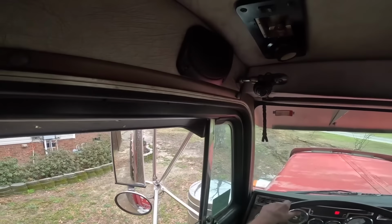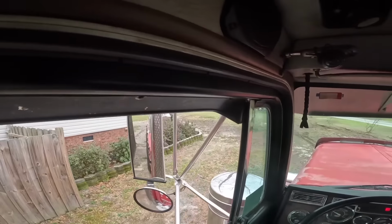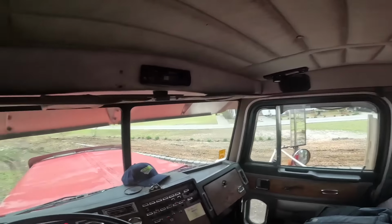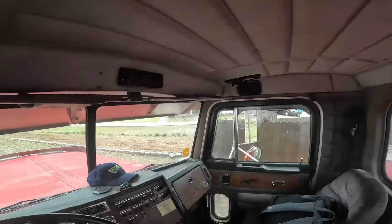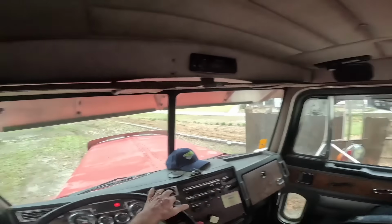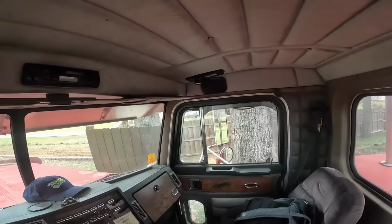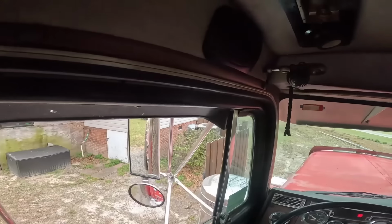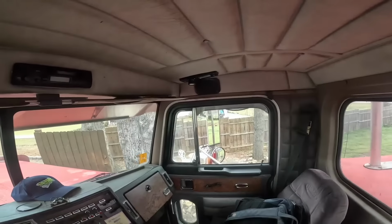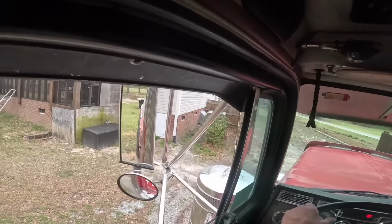So we're going to see. We've got a septic tank we have to worry about. We've got sprinkler heads, which he says he's really not worried about. We'll see once I get in here. I'll try not to do any damage, but that's probably going to be kind of hard.